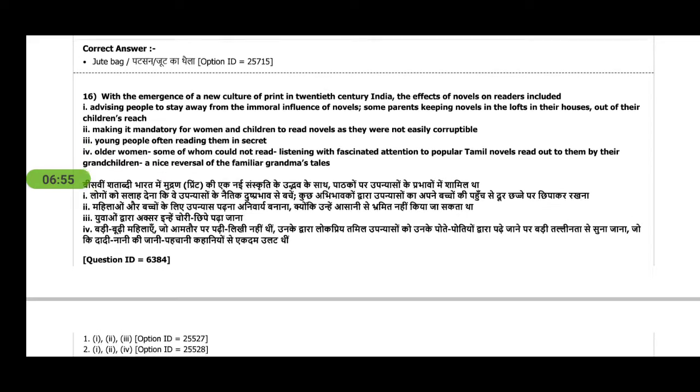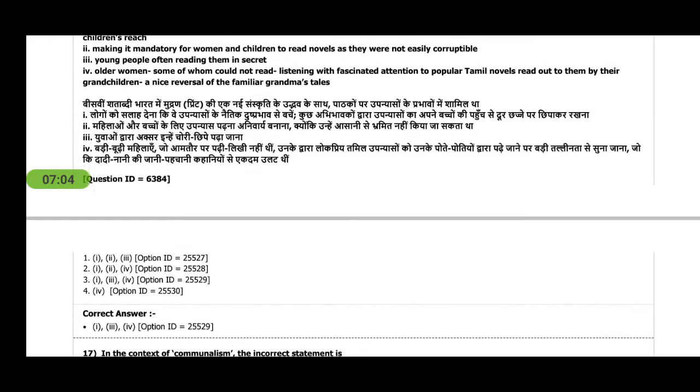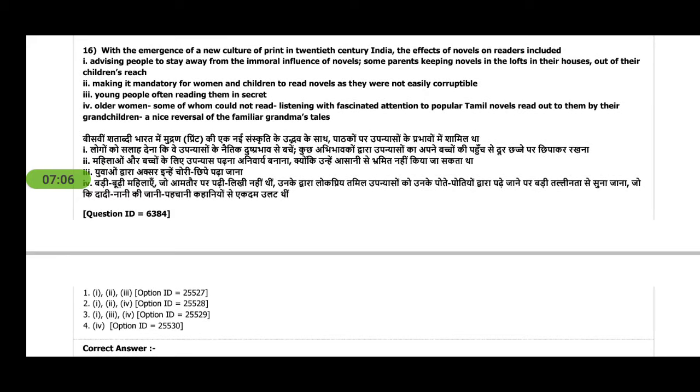Next is emergence of a new culture of print in 20th century India. So we can see the second statement that says making it mandatory for women and children to read novels as they were not easily corruptible. This is a very inappropriate sentence, so this would be ruled out.